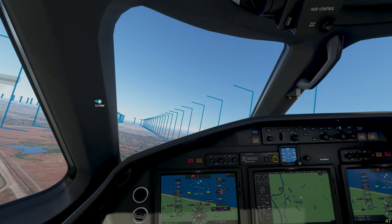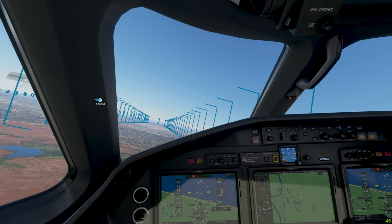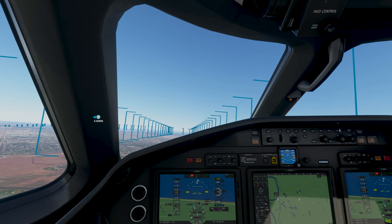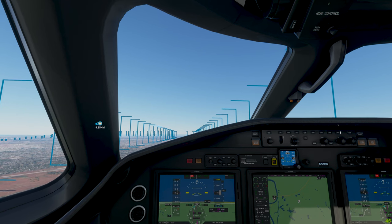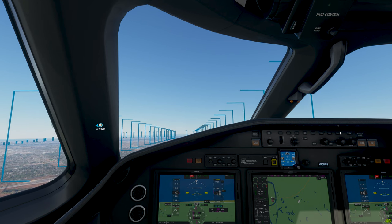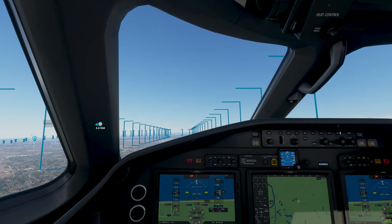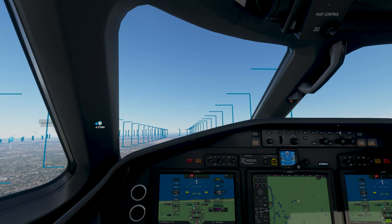Okay, the brackets seem to be getting narrower, so I think I'm in the landing pattern, per se. Generic 8-4 Papa, turn next taxiway. I'm a little on the low side, but I think that's okay. At this point, we just need to wait it out and get there safely.